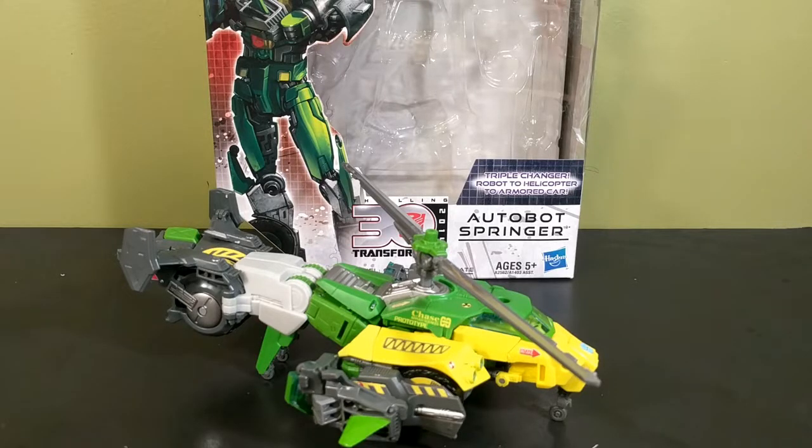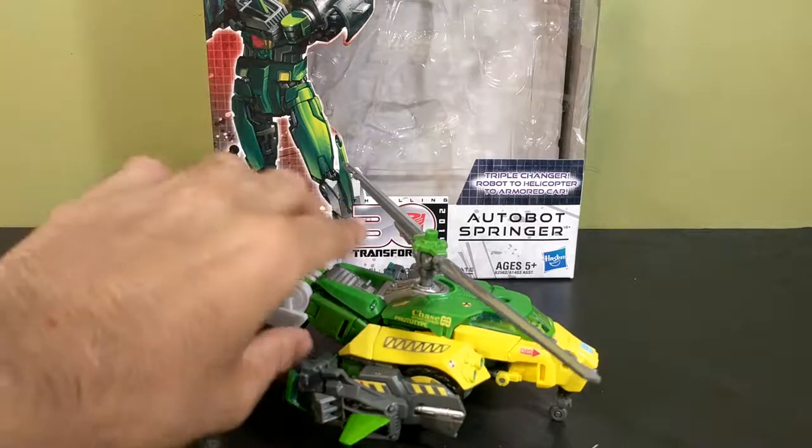So I passed on it. And then I saw it for clearance for $10 at Walmart, and again I passed on it because I didn't have any money with me. And then when I went back, it was gone. So I missed out on this guy.